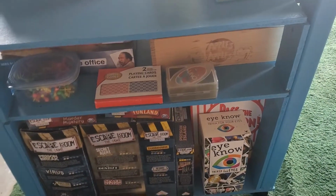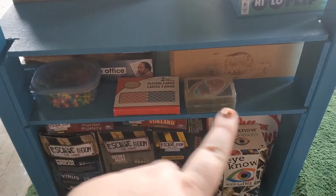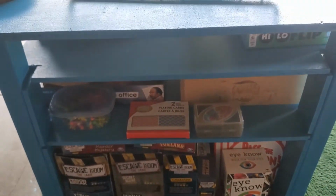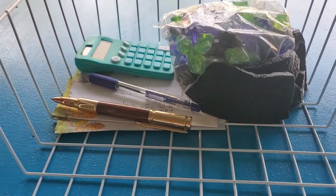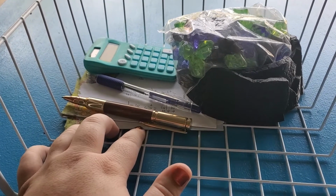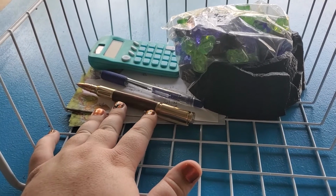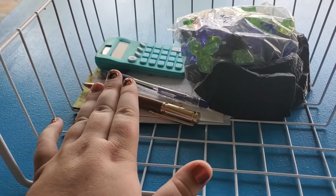So let's go over to what we have in the basket, and then I also have jacks and more cards and waterproof Uno, just different stuff to fill out that other shelf. Then in the basket, this is where we keep some of our other game supplies. So we have a notebook and pens, because there's always games where you have to keep score. You can see scores there, from when we play Sushi Go and stuff. We also keep a calculator because sometimes it's just easier to use to add.